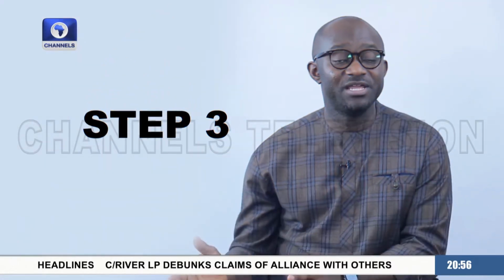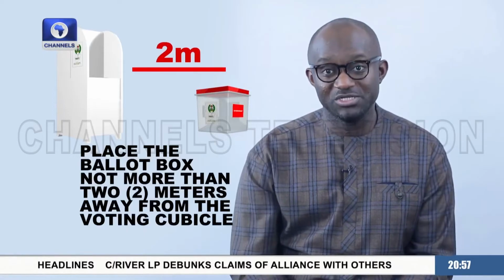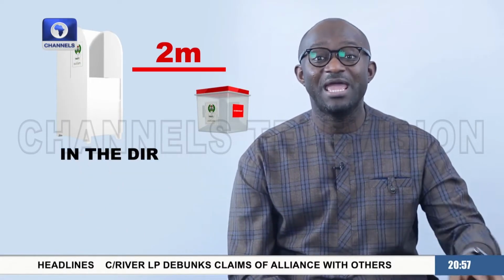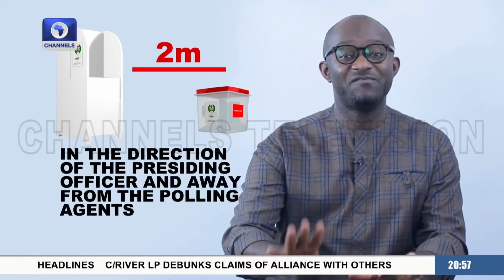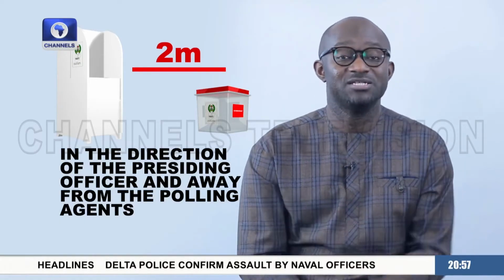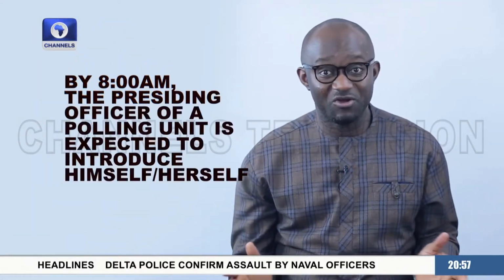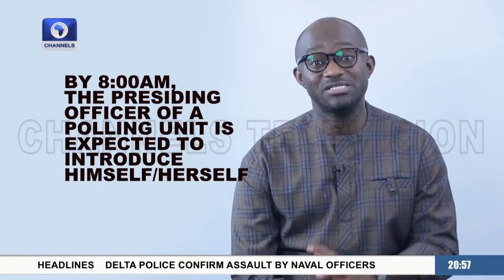And step 3, the presiding officer shall place the ballot box not more than 2 meters away from the voting cubicle in the direction of the presiding officer and away from polling agents so they don't interfere or see how voters are casting their ballots. And so by 8 a.m., the presiding officer of a polling unit is expected to introduce him or herself.